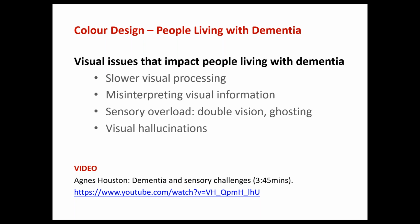From her experience living with dementia, Agnes Houston, author and dementia campaigner, summarizes the visual issues experienced by people living with dementia as: your eyes see, but your brain doesn't interpret the information immediately. Agnes's video provides insight into some of the challenges experienced by people living with dementia.